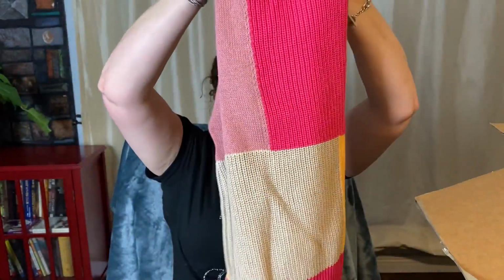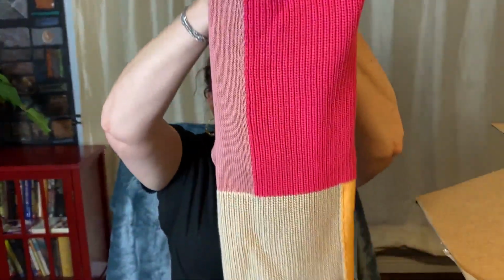I really like this. And at originally $125 new with tags, it may be something that I wait to post until maybe midsummer heading into fall or something like that, but definitely worth it. I sound like Rain Man, definitely.